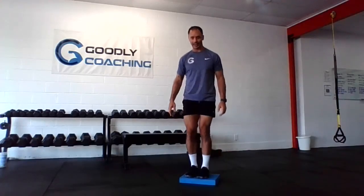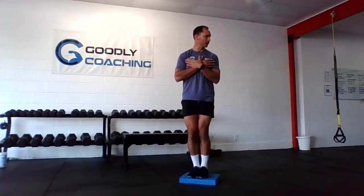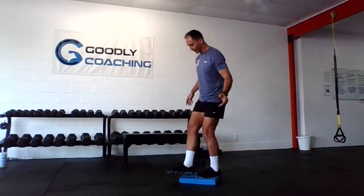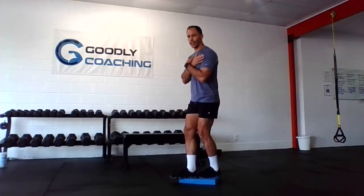So for me, if I want to progress both of those exercises that I just did, now I'm getting into my narrow stance on this foam pad, right? Now it's a little bit less stable. I'll go through the same thing, turning my head, and then I'll close my eyes. If I want to get into my tandem, same thing right here. I just get into my tandem stance, get everything in a good balance, turn your head, and then close your eyes. That's just going to make it more challenging.